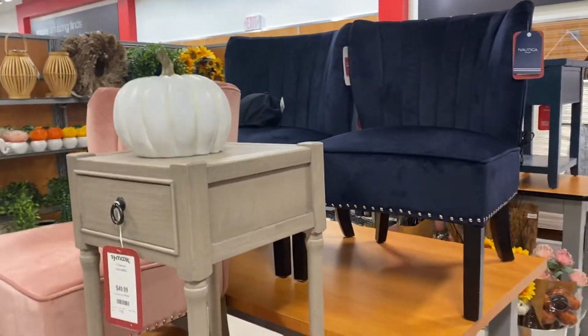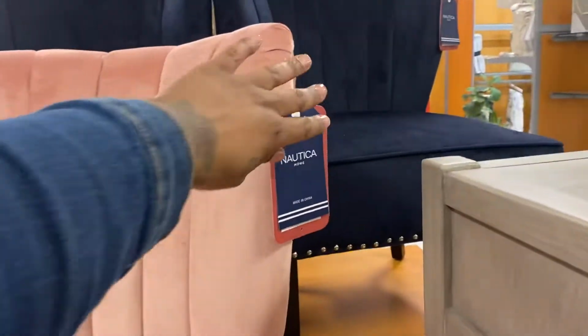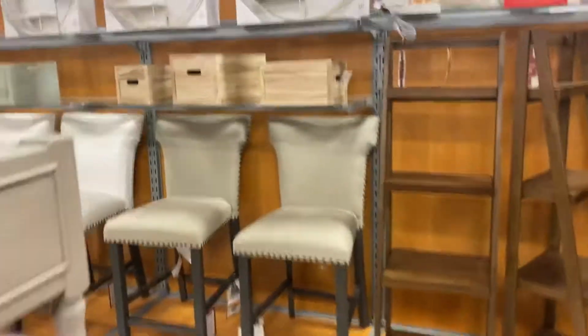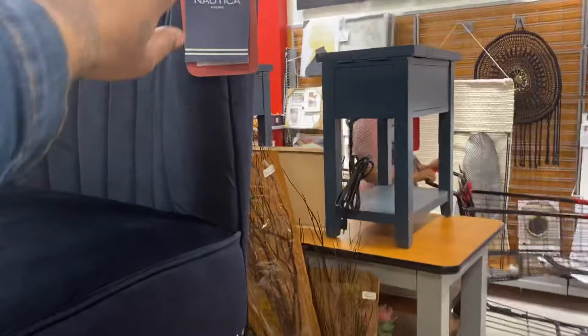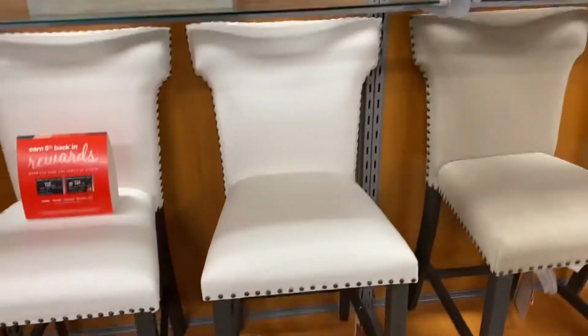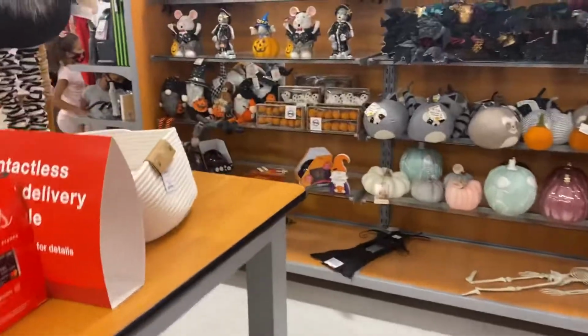And you also have these chairs here. You have these pink ones. This one is by Nautica, and this is $99.99. You guys, check this out. They also have this blue looking one back there. I'm sorry, it looks blue on camera, dark blue, but it's actually black. And this one, that's $99.99. And you have these little wall frames, wall decor. I'm sorry, guys. I said wall frames. This one is going for $19.99. And we have these cute little chairs here. This one is in white, and that's $99.99 as well.